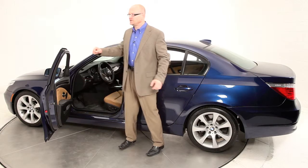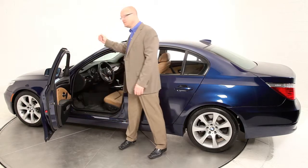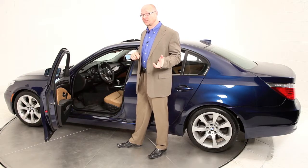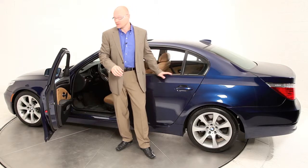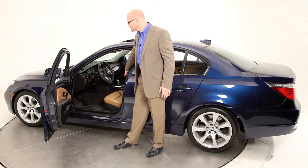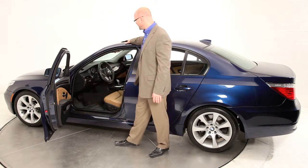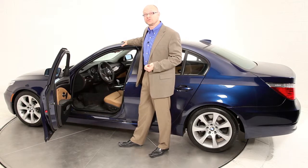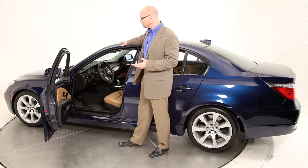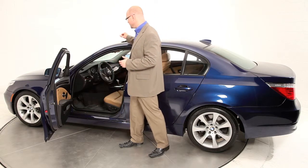Some of the options and features included but not limited to are the xenon headlights, and of course I said it is a sport package, so what comes with that is the 18-inch sport wheels, sport suspension, the Recaro-like sport seats, as well as the paddle shifting on the steering wheel. This 535 also includes the in-dash CD player, Bluetooth, cold weather package, which not only includes the heated front seats, but also the heated steering wheel.